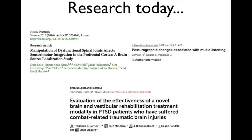This next study, posturographic changes associated with music listening. When I go more into the therapies, you'll see we use all kinds of different tools and techniques. We might put music just in one ear to stimulate the vestibular nucleus, things like that. And then we measure their posturographic sway on a surface that measures the sway. We'll see that in a little bit.